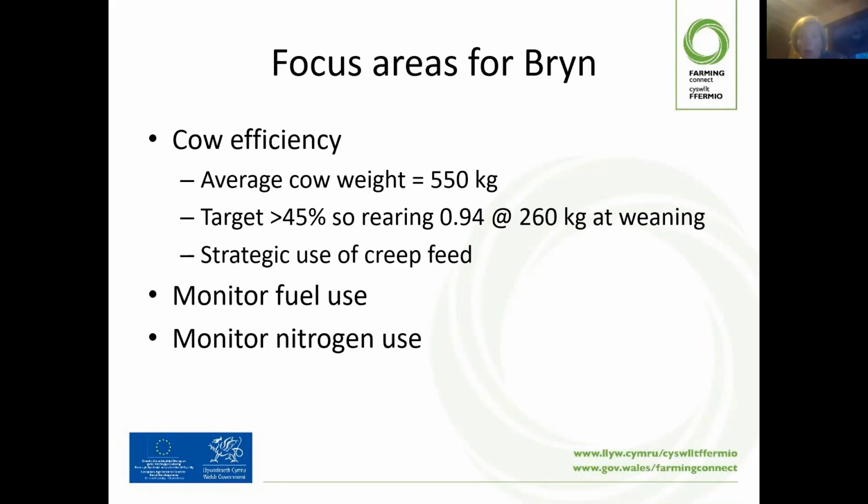Cows struggle to do more than 45% at a herd level. An example would be if you're rearing 0.94 calves, so 94 calves per 100 females put to the bull, and they're about 260 kilos at weaning. Again, that's working on about a kilo a day growth rate. So again, it's high performing herds that are able to achieve that cow efficiency.